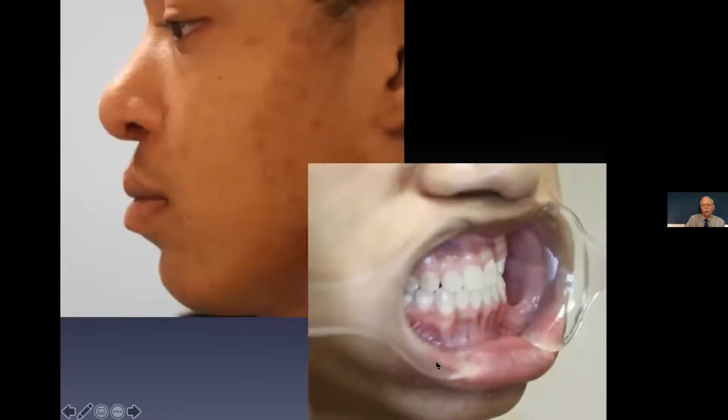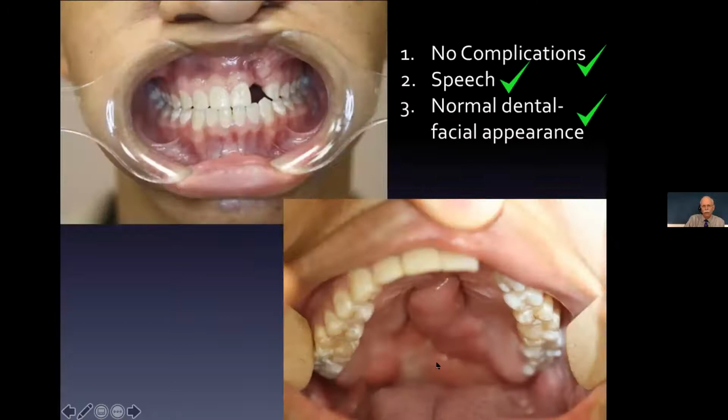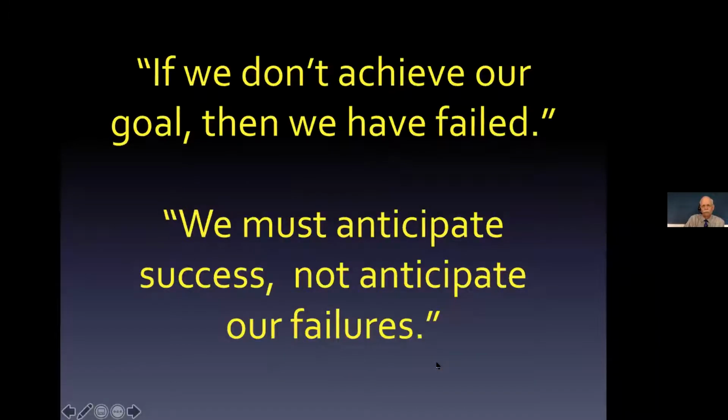But you have to keep looking at the overall goal, and I'll emphasize that throughout the talk today. So if we don't achieve our goal, we failed. We have to think about that. So we can't be short-sighted. We must anticipate success, not anticipate failures. We don't want to say, I'm not going to use a buccal flap because I might need it later. You must anticipate your success, not anticipate your failures.